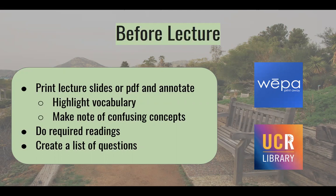And if there are readings attached to the material, we highly recommend you to do them. You don't have to read fully in depth, although it is preferable, but if you don't have the time, just previewing the concepts and the topics of the readings can be really insightful into the material that you'll be learning in lecture. And with this, you are more than welcome to also create a list of questions, and these may be answered during the lecture session. Most of the time, it will just help to really clear up difficult concepts and familiarize yourself with certain diagrams as well.